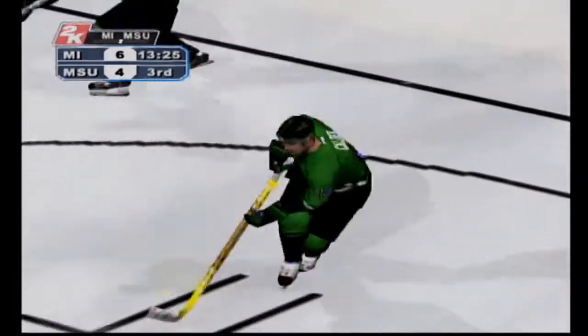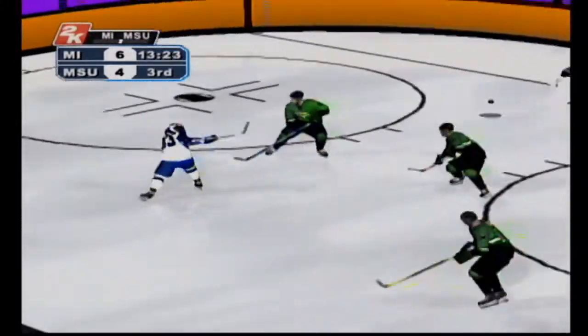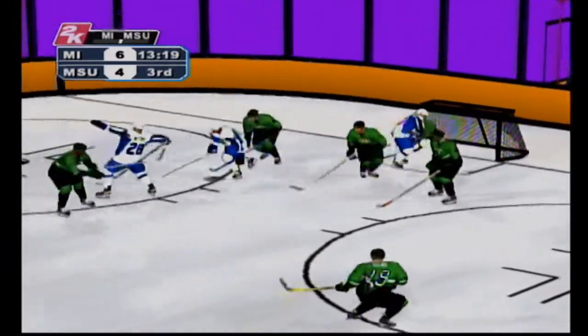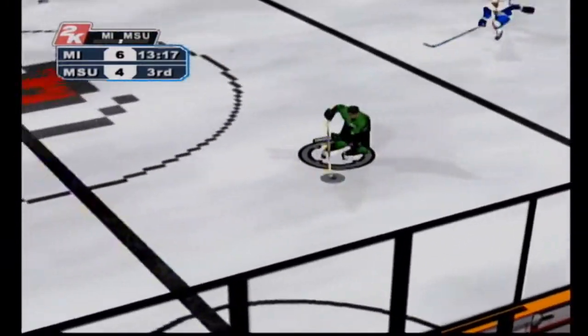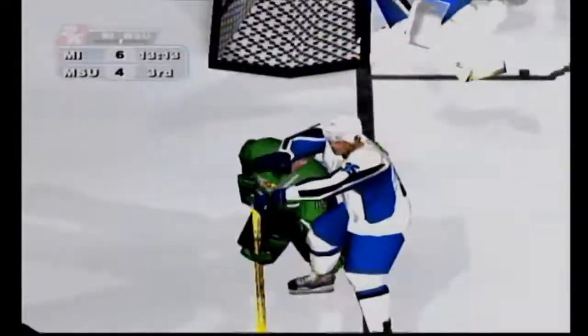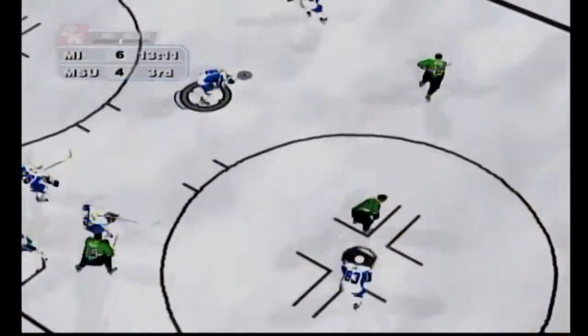The face-off taken in the defensive zone. They grab it in the zone. Miller with a pad save. He shoots. Hutchinson breaks it up with the poke check. Oh, and a chance now. Here they come. It's shot. He gets body check good on that one.